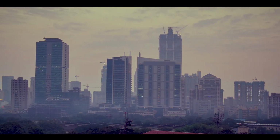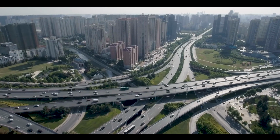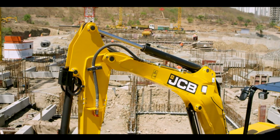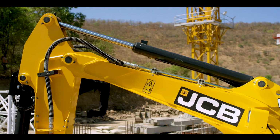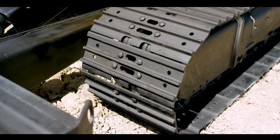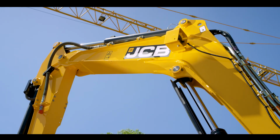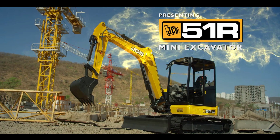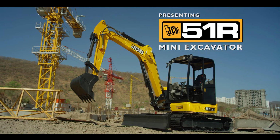The ever-growing infrastructure industry has led to rapid transformation of cities and rural areas. At JCB India, we realized that to build a new India, we've launched a new range of mini excavators to transform India, presenting the 51R mini excavator to build a new India.